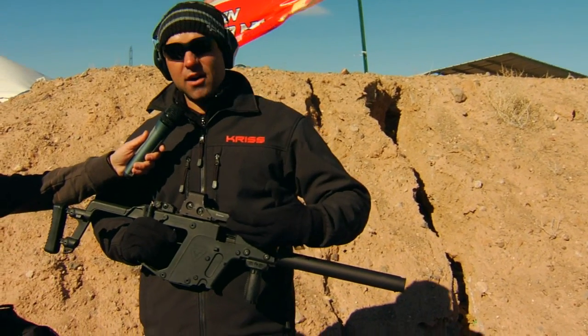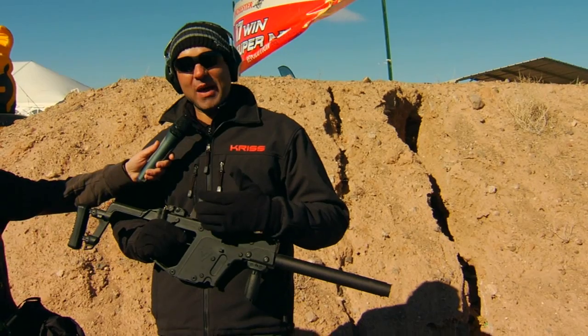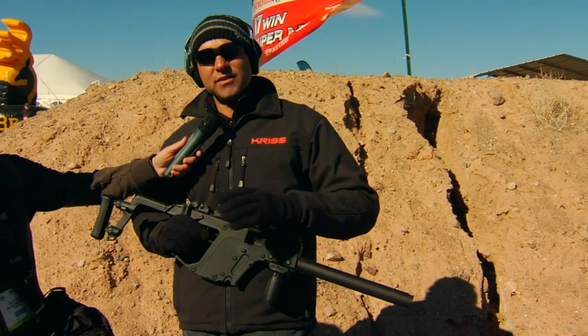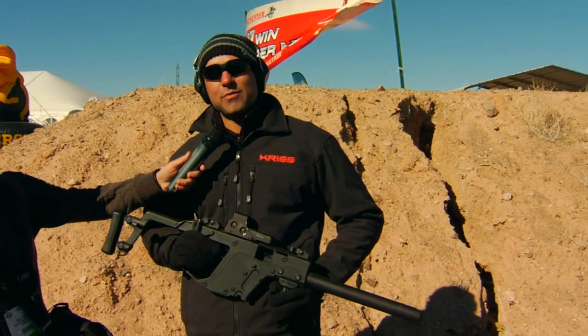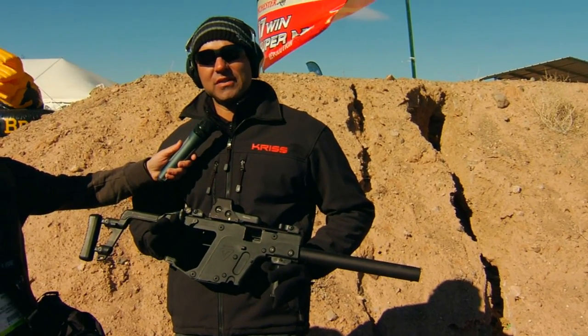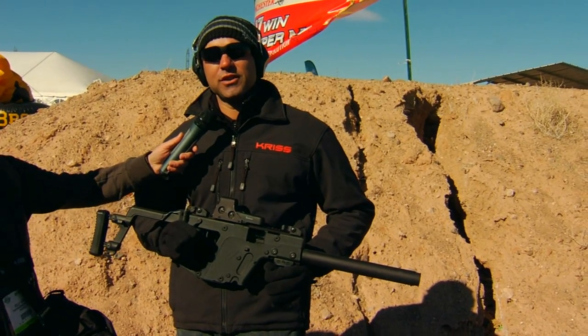So the bolt action in our system, instead of coming straight back into the shooter's shoulder, it gets redirected downward. Because of that, you're able to reduce your felt recoil and your muzzle climb to give you a good controllable platform, especially when you're shooting the 45 ACP round, which is what the Vector shoots.